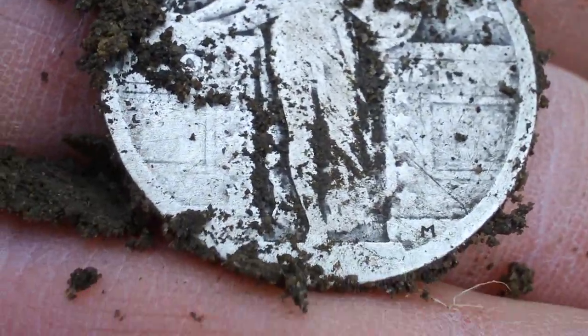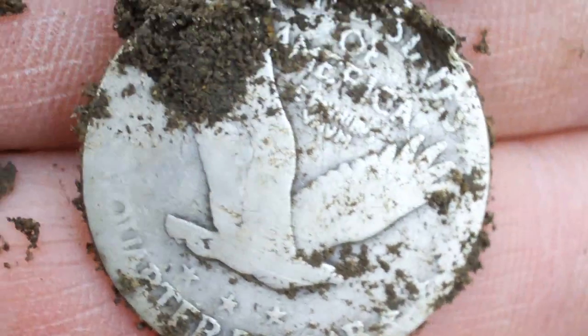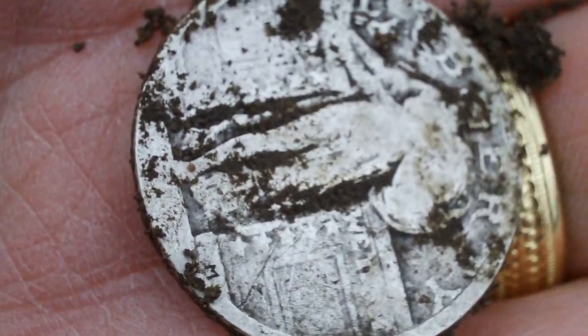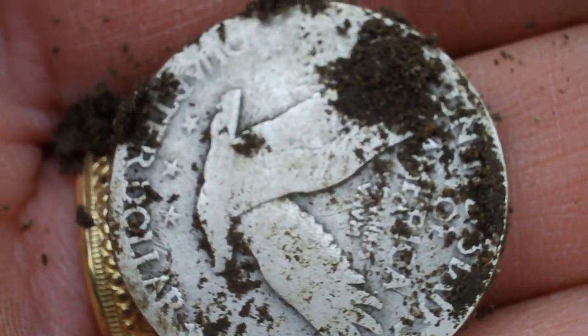Oh, Standing Liberty. How awesome is that? First Standing Liberty of the year. I mean, it was a junky signal. And I've seen holes around here in this particular spot where other detectors have been in here digging. It's got stars, so it's not a 17, but it's smooth. When I get home, I'll have to see if I can get a date off it, but that is just awesome. Oh my. First Standing Liberty of the year. Sweet. And I mean, it was a crappy signal, honest to God.